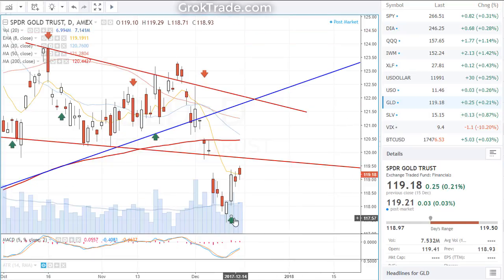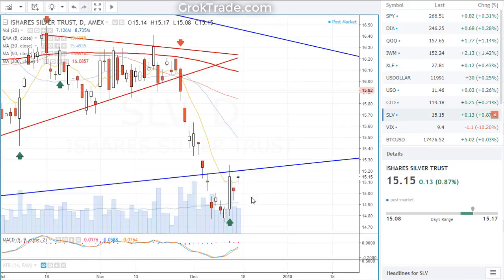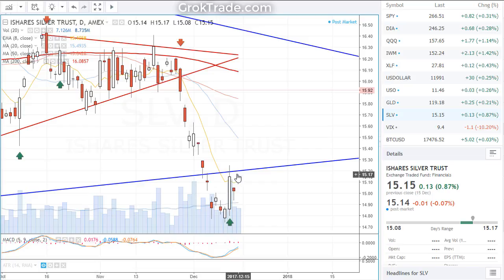Gold, I put a buy on it the other day, Wednesday. We're going higher, but we have upside resistance. This could be a sell really soon. Silver, up, up, up, up, and we're sniffing this area of resistance. This could be a sell very, very soon.